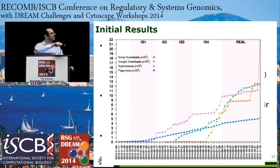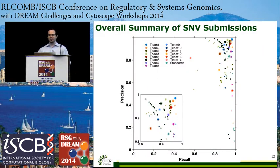And what's really interesting is that even very recently, like 3 or 4 weeks ago, people were still downloading the data sets. And initially I thought these were late registrants who were downloading the real tumors. Actually, these are people who are downloading the in silico data sets and want to use this as a benchmark to improve algorithm development. So we think that this will create a very useful gold standard. I'll show you some summary results of some of the major figures.